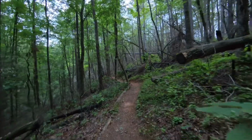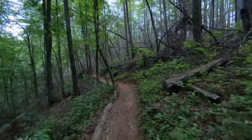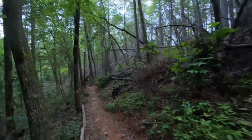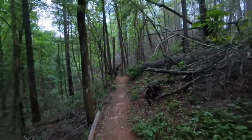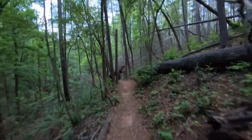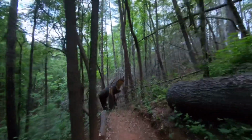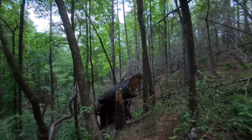From the jump, the trail dips into a rich forest full of ferns and tall hardwoods. You're going to hear woodpeckers knocking or catch the echo of waterfalls in the distance. This is that off-the-grid, no cell signal, just you in the woods kind of stretch.